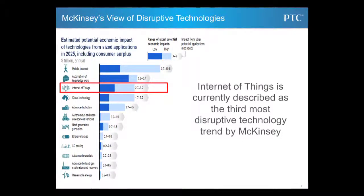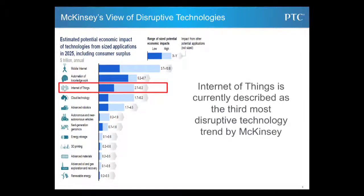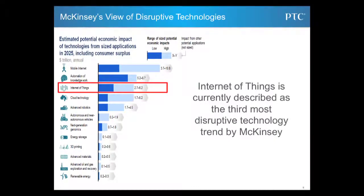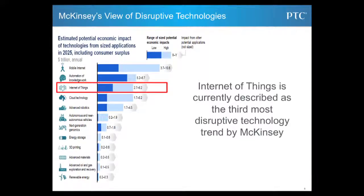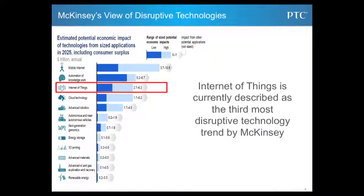Number 3, Internet of Things. Ahead of, for example, cloud technology. Ahead of advanced robotics. Ahead of 3D printing. So it sort of tells you, from a pretty credible third party who does a lot of research, what they think is happening and where IoT is going. Again, the same thread from this morning, the train's leaving the station. I think as practitioners, we have to figure out how to take advantage of that in our services models.